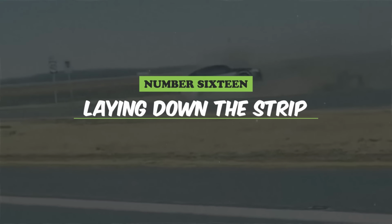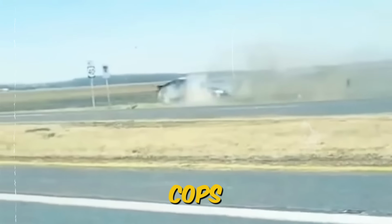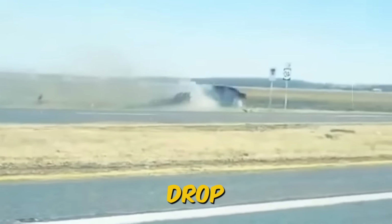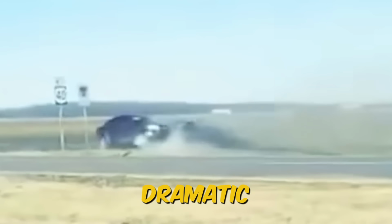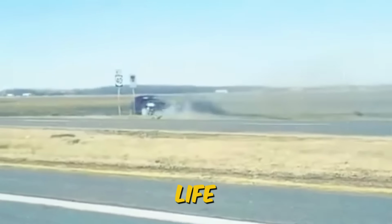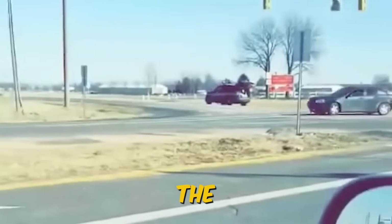Number 16. Laying down the strip. In the video, a hotshot driver is gunning it, trying to shake off the cops. But the boys in blue have a trick up their sleeve. Just as the car is about to make a break for it, a savvy officer drops some spike strips like a boss. The car hits the spikes, loses control, and screeches to a dramatic stop on the shoulder. Without that sandy buffer, the car could have flipped, turning the whole scene into a real-life action movie crash. But thanks to the cops' quick thinking, it's game over for the runaway driver.